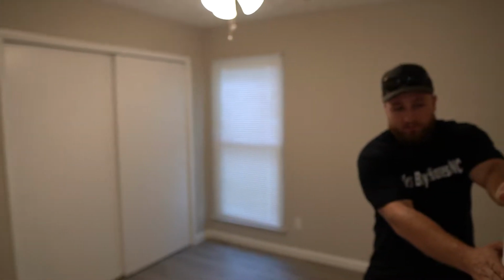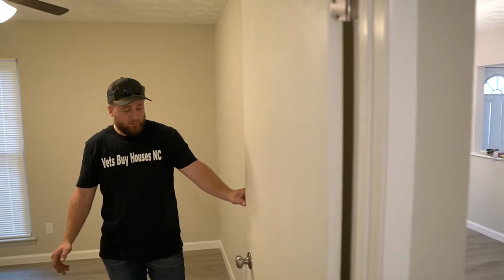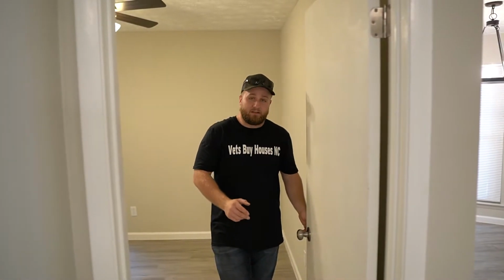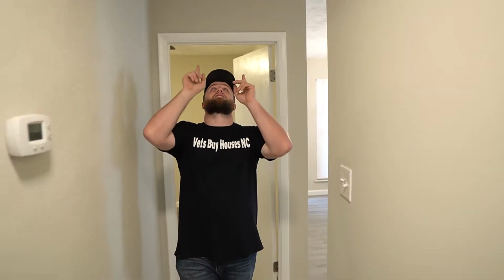So all these doors are the original. Did they come out how we wanted them to? Probably not, but after the first renter trashes them, if they do get beat up bad, I'm just going to replace them and upgrade them. So this is a 3-bedroom, 2-bath, 1,300 square feet. We actually didn't do the HVAC system like we did on the other house, but when the time comes, we're going to replace that. I did get it serviced though.